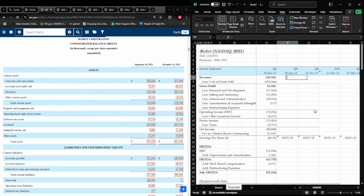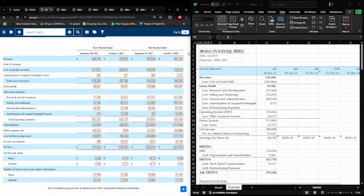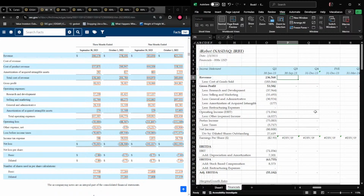Balance sheets. We are going to make a balance sheet. All right, revenue. We're going to do everything and actually put a value on this sucker, because I think that there could potentially be some money to be made here. Cool.